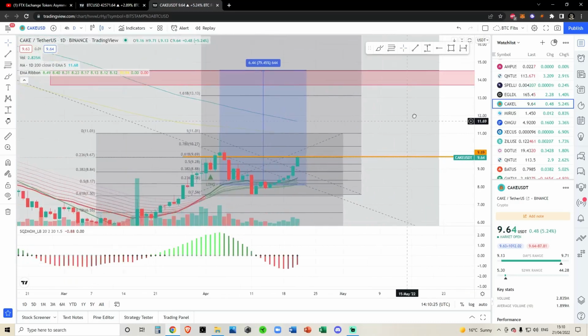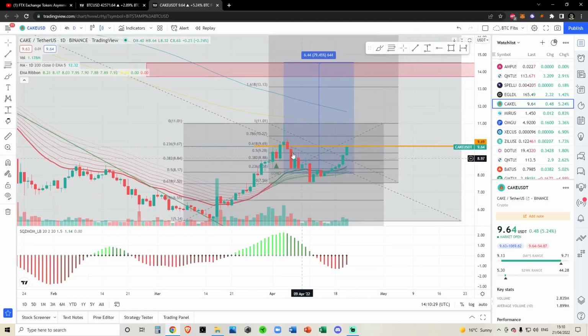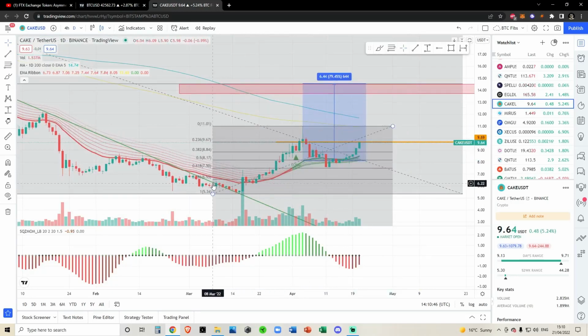I think PancakeSwap is a great project and it's going to continue to grow. And what we're seeing right now is just a huge momentum shift back to the upside. I talked about this in my last couple of videos, but we're seeing an increase in volume in the midterm time frames. If I temporarily get rid of this micro fib, you can see we came back perfectly, back tested your 618 fib, and now we've broken through every single fib that's important.